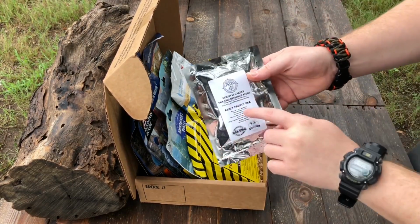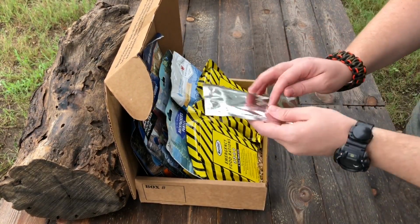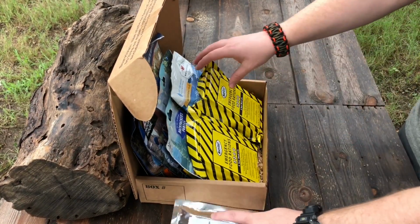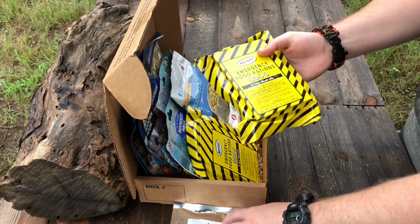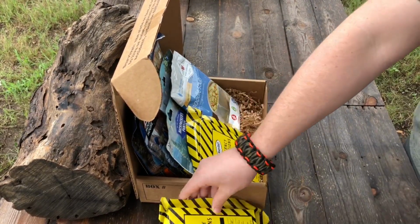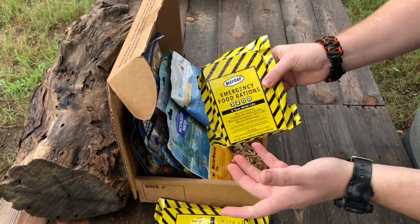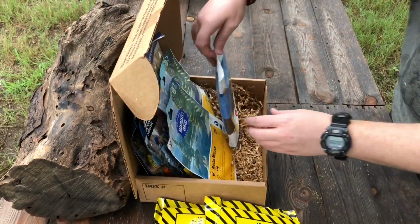So first up, we have the Heirloom Seeds. These are early frosted peas. I love these because these are designed for long-term storage. These will hold really, really well. I apologize for the wind in advance. We have two 1,200 calorie food rations. These are designed for a 5-year shelf life. These are awesome to put into an EDC bag, survival bag, get home bag, all that good stuff.